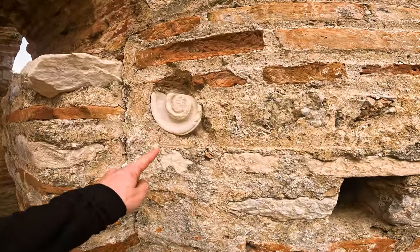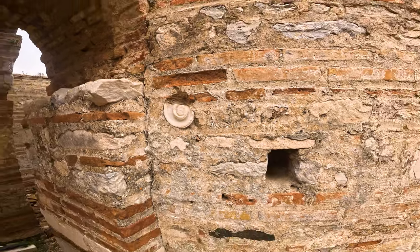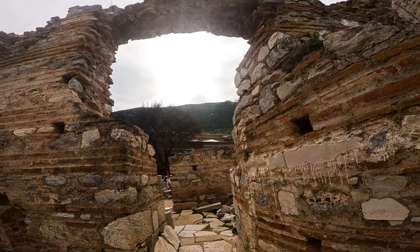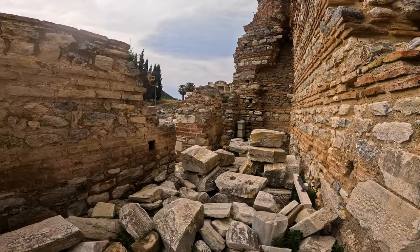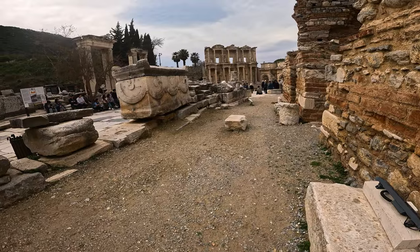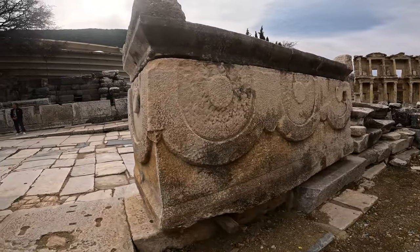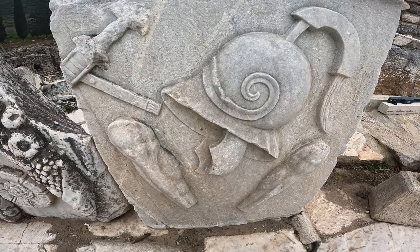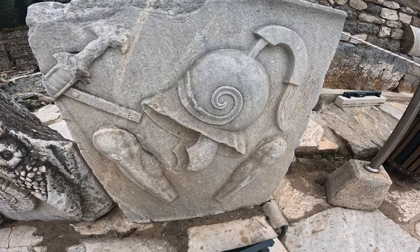Wow, look at that spolia. It's like they've just shoved a little fragment of an Ionic capital into the wall. I love that. Wow, look at this sarcophagus. I wonder what elitist got to be buried in that. Hell yeah. Look at those calves. Calves, helmet, sword. What else do you need as a Roman soldier?